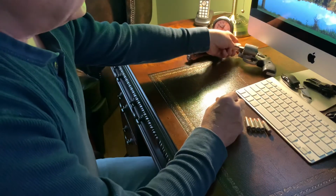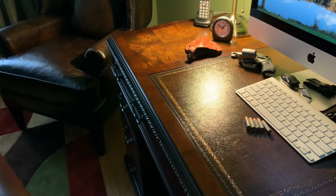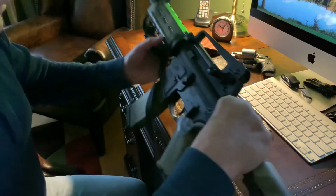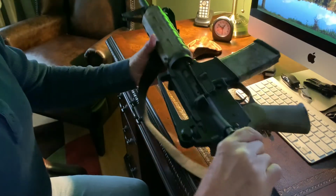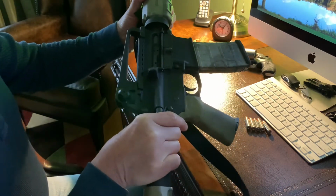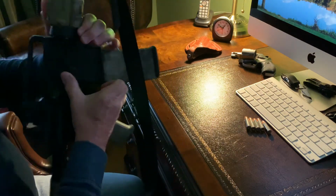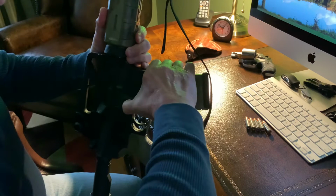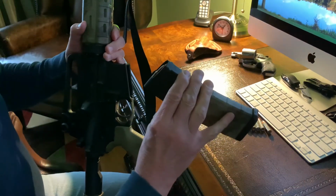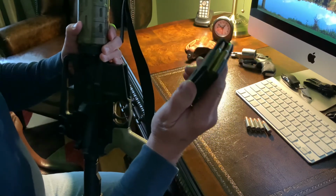Okay, let's put this over here. The second, I only have to step out of the camera's range. This is my home protection weapon. It's a standard Colt AR15 style, 5.56, also .223. This is a loaded firearm. Let's take the magazine out. 30-round magazine. This is using full metal jacket ammunition right now.